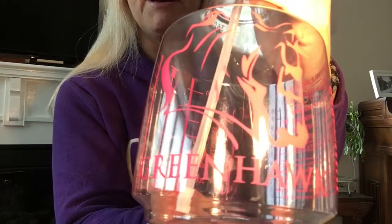Let's see what else we got in here. Yes, perfect. Spray bottle, pink, of course. And it's got the Greenhawk name on it. A little bit backwards there, sorry about that, but you can see it's got a little horse on it. So I'll probably use this. I'm gonna make some, like a DIY Shoshin spray in a future video. So this will be perfect for that.